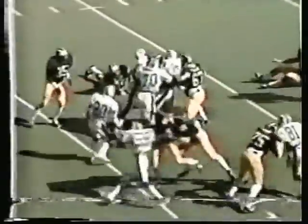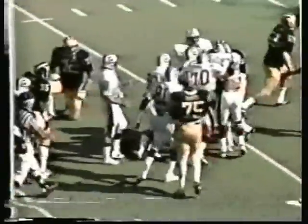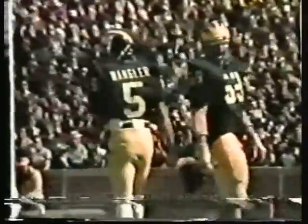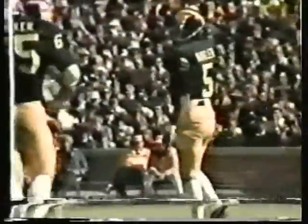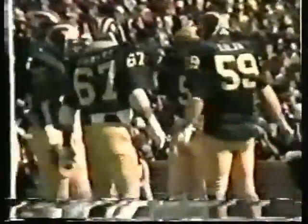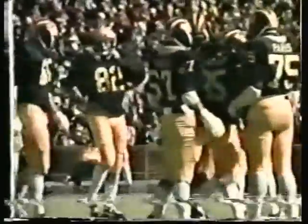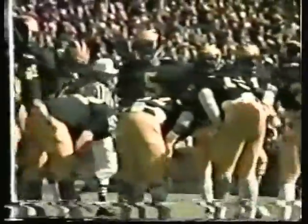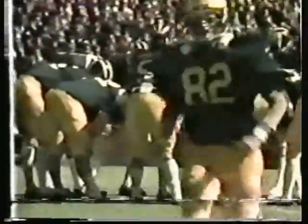Wangler fell down, but he got it to Ricks, and he gets maybe a yard. Got their feet tangled up, and Wangler fell down, but Ricks was all right. Poor Ed Baxley and Chuck Allen stood him up. 2nd and 9. That was the attempt at the draw play that was so successful last week against Notre Dame.